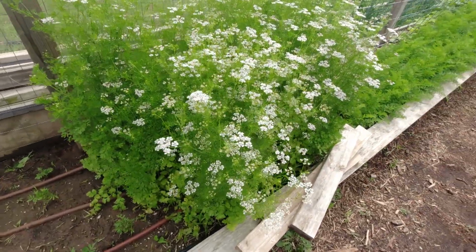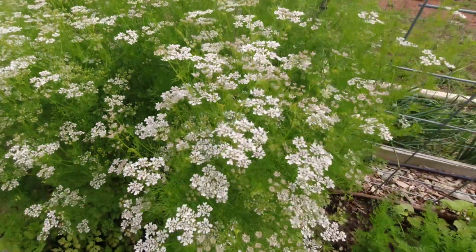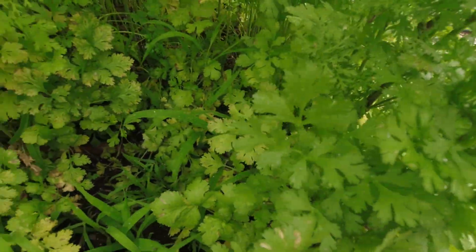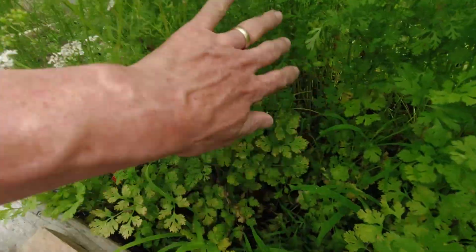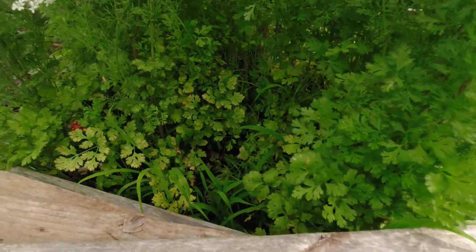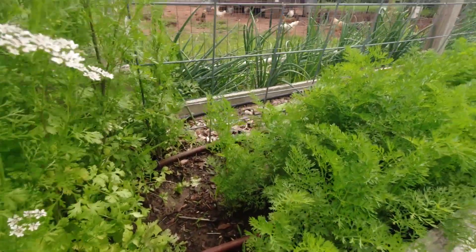But check this out. You guess what this is? This is cilantro, and it's bolted and gone to seed. But the leaves down here, that is really good in salsa. I like it anyway. At the right level. You can get too much, and it's really strong. And it's a genetic thing, but to some people, cilantro tastes like soap. And I'm not one of those people.